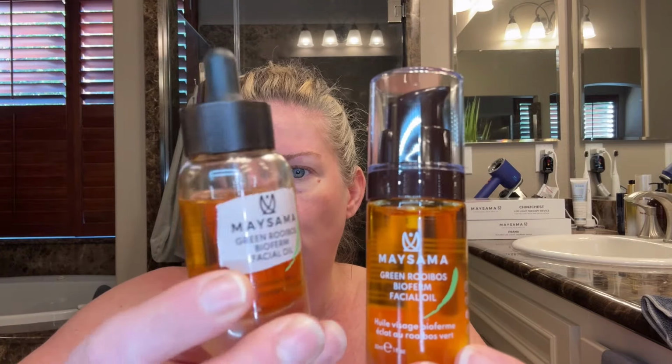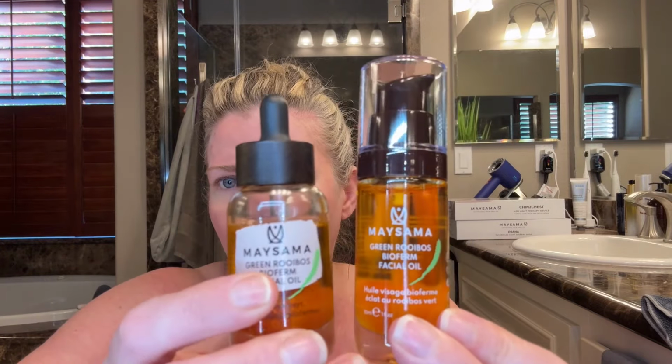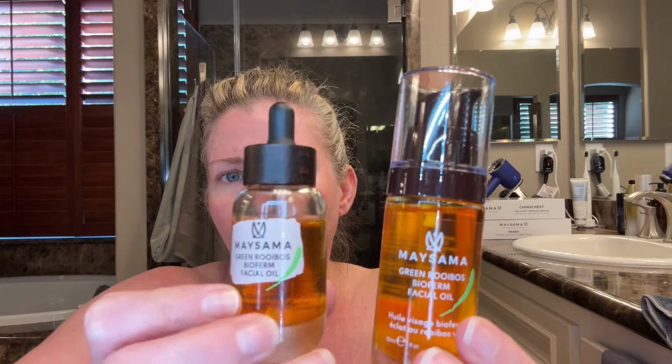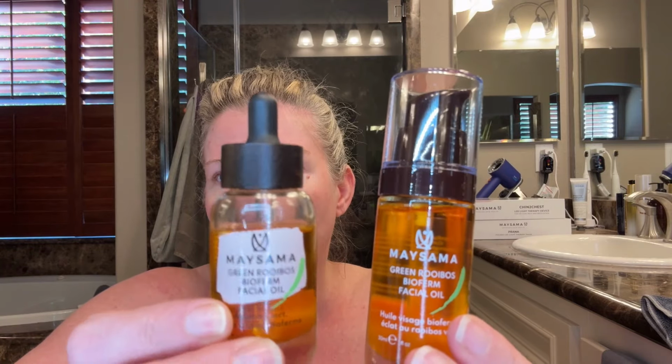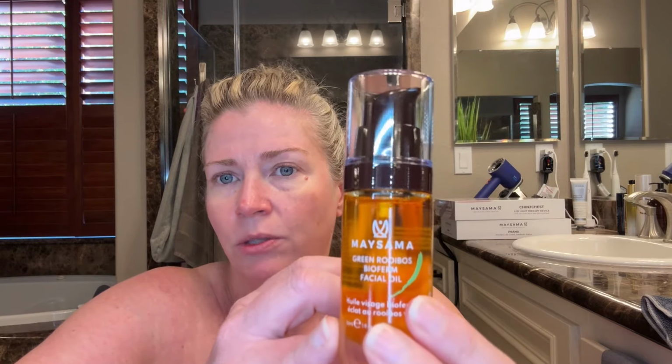Here is the old packaging. As you can see, it comes in a dropper bottle, and both bottles are glass, by the way. But they switched over to the airless pump because oils can go bad and become rancid very easily when exposed to air. So they came out with their oil now in the airless pump, and I just really love that.